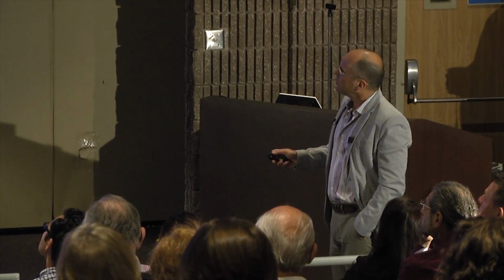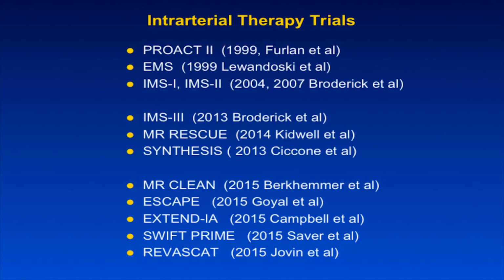And these trials are this one's down here, Mr. Clean, Escape, Extend IA, Swift Prime, and Revascat, that really have built upon prior attempts to show that strokes that are the result of occlusions of big arteries, in what we call proximal arteries, can be treated and should be treated with more aggressive ways than IV TPA.